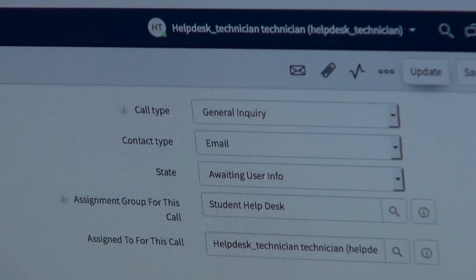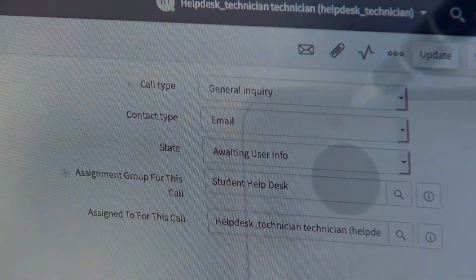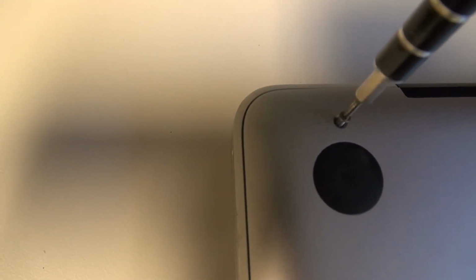like that. There are other services like the Apple Store that can solve computer issues as well, but Tech on 2 offers a convenient, free alternative for students.